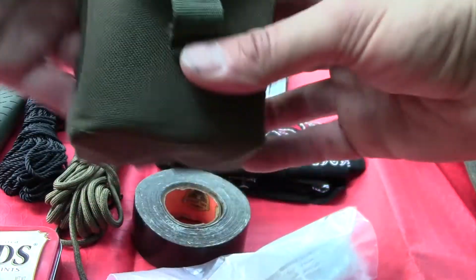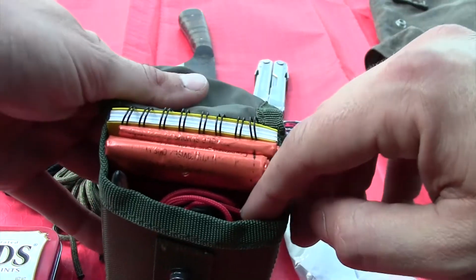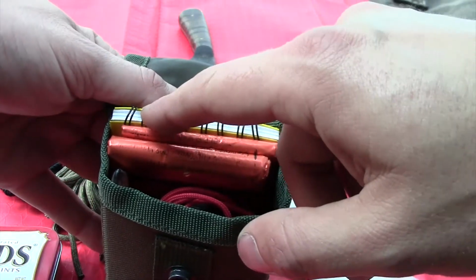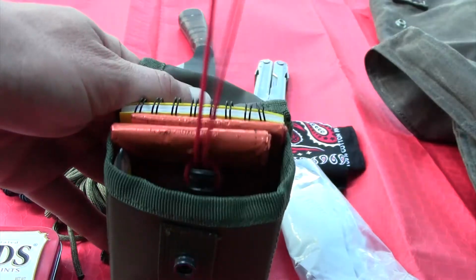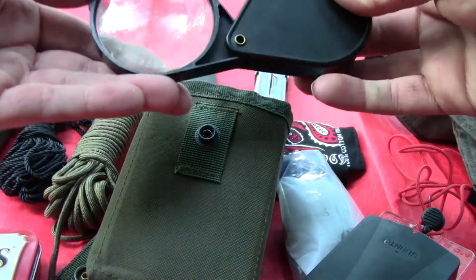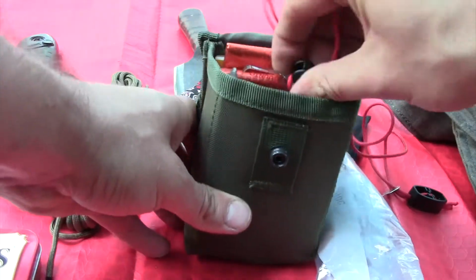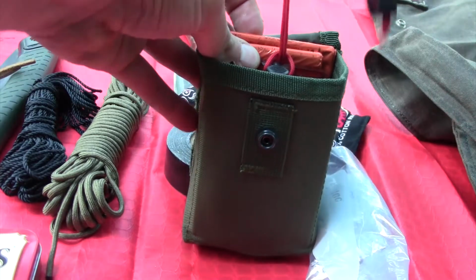Next up, this is just an M16 mag pouch or something like that, and this has a few basic other kinds of items, some redundancy items, some luxury items like a notebook, carpenter pencil. I also have a compass, a Suunto MG2 compass, and a magnifying glass. This pouch stays on my belt, and this is another Mylar reflective blanket just in case you need that.